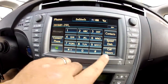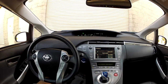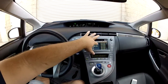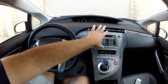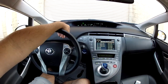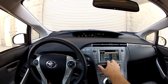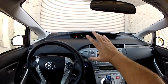See your call history button? Missed calls, dialed calls, outgoing, incoming. You can go access the people who have been calling you or the calls that you missed and just touch select right here instead of fiddling around with trying to see what your phone says. I need reading glasses because I'm old, but not to read what's on the screen. If I was looking at my phone, I would need my reading glasses, and this is very helpful. I don't need reading glasses to see it.